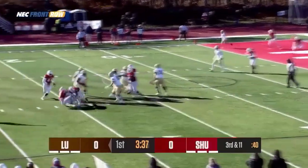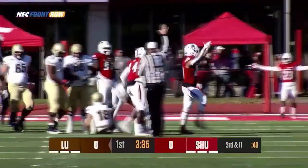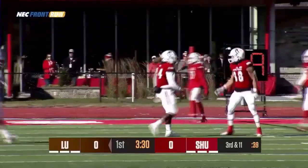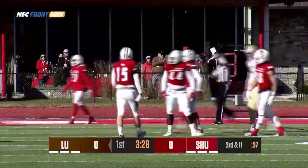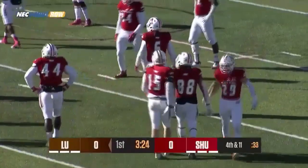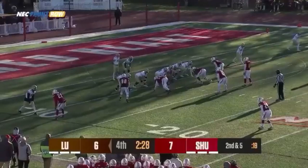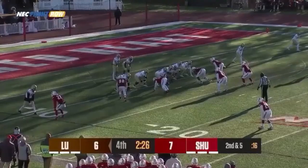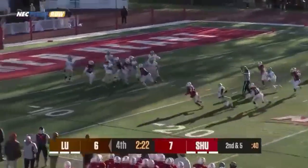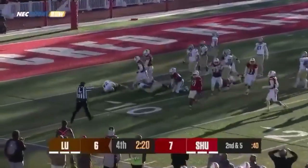Biesmer with pressure, and he is sacked! On third down, converted wide receiver turned linebacker RJ Trimble-Edwards, the first to arrive. Second down and five. Biesmer throws the slant that's tipped at the line.